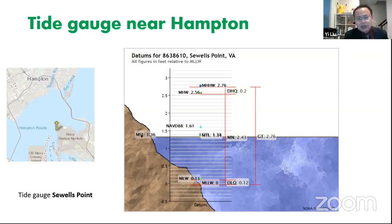So you see mean sea level is 1.36, that should be feet, right? Then this is the mean high tide water level there, and this is the mean low water level. So maybe you can use this picture to get some of the sea level data here.